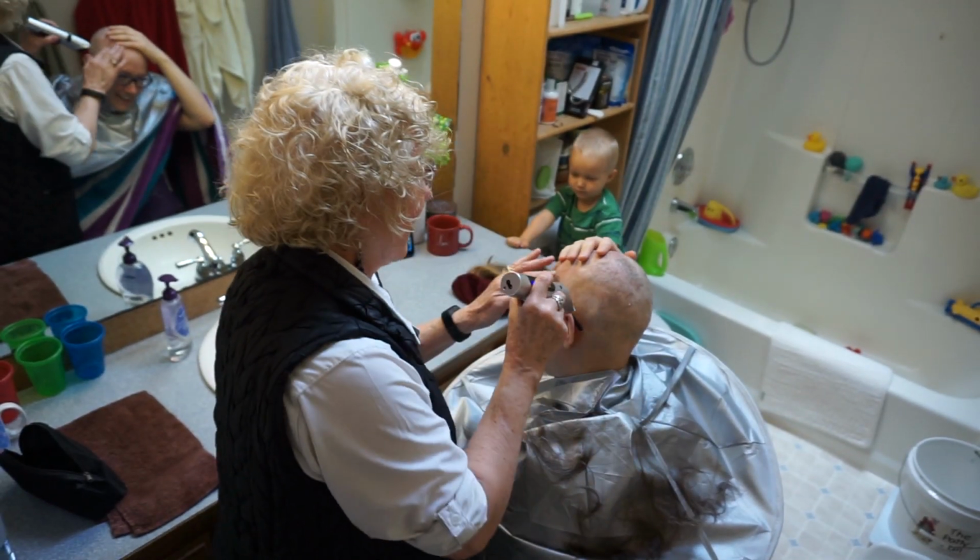Weirdest feeling. Mommy's bald now. Yes. Is that funny? Yes. Mommy looks funny. Feels like a scratchy beard. A scratchy beard. I was really kind of shocked at how fast this happened. This is going to be the easiest, lightest, lowest maintenance summer hairdo I have ever had.